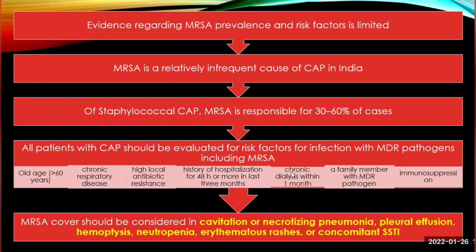And there are a few situations where you have to add an MRSA cover as soon as you diagnose this: if there is any cavitation or necrotizing pneumonia features, or hemoptysis, or pleural effusion with necrotizing pneumonia, patients having neutropenia, or concomitant SSTI. So when you suspect that along with skin and soft tissue infection there is also pneumonia, then you will have to give the MRSA coverage.